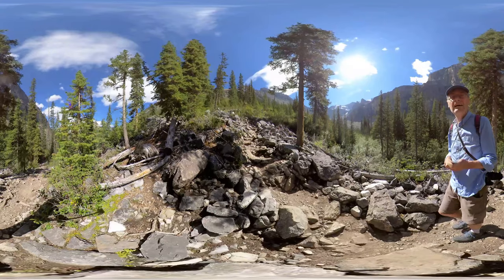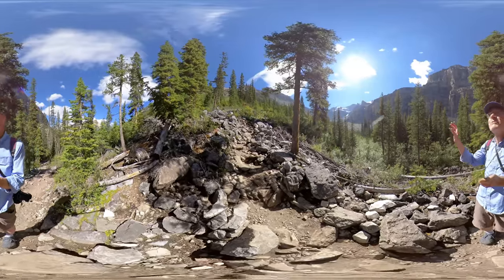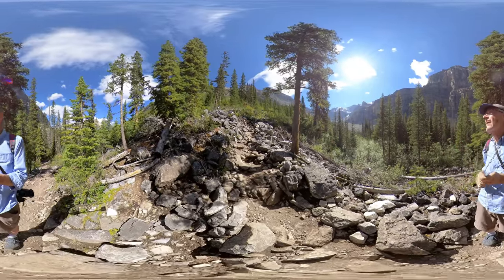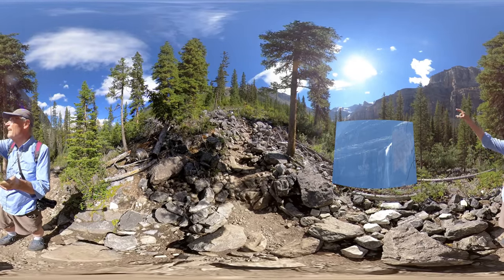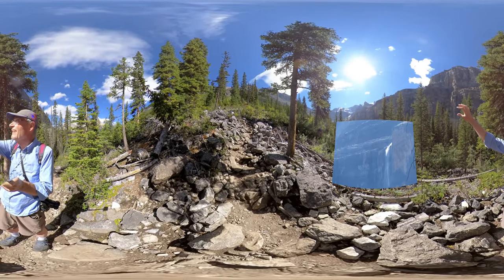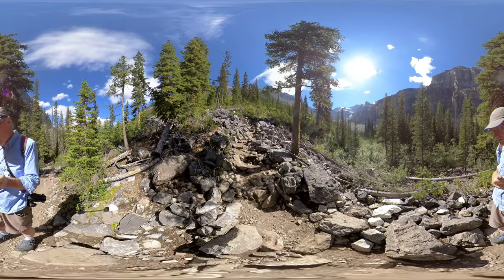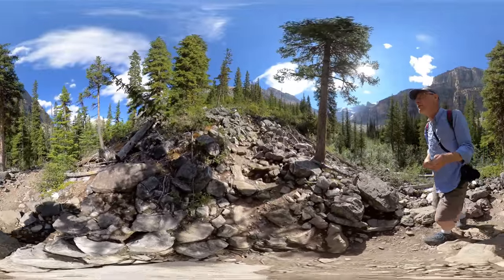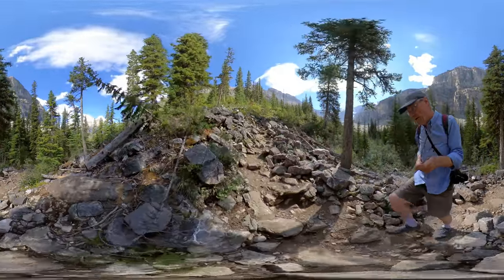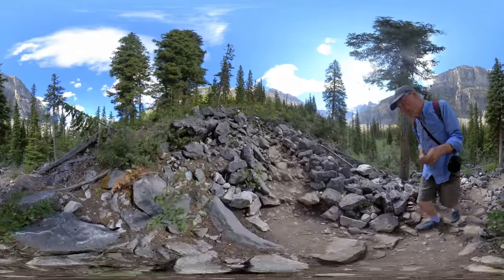We're just leaving the forest and starting to head up along the talus slope here. And now you can just see the tip of the waterfall where the sunlight's catching it, and start to see the glacier, Stanley Glacier.